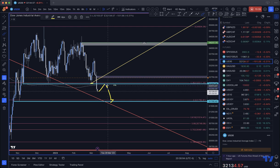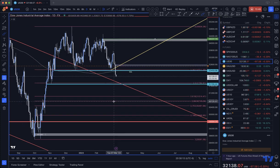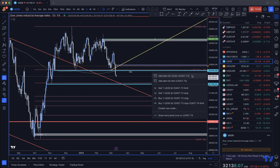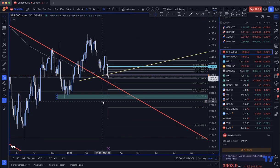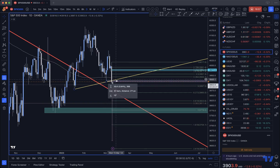So that starts the selling process, and then other sellers jump in, and it's a cascading effect, and that's why the price gets moving down. So leave an alert at this level, and this is another great opportunity. I'm actually liking NAS and US 30 better than S&P, because S&P is unclear. Well, not super unclear, but US 30 and NAS will probably be my favorites.